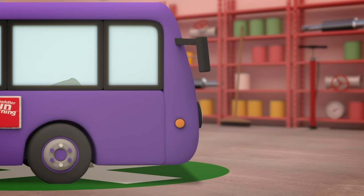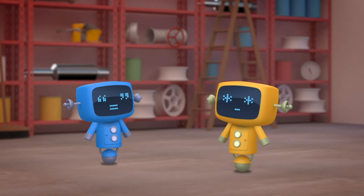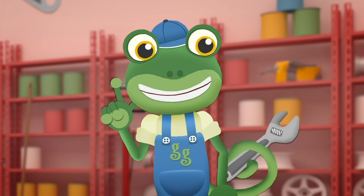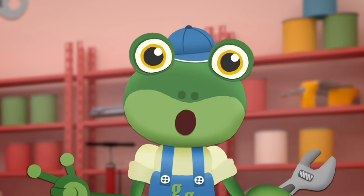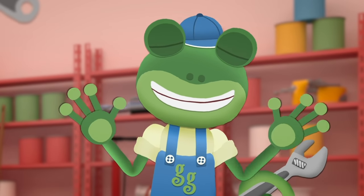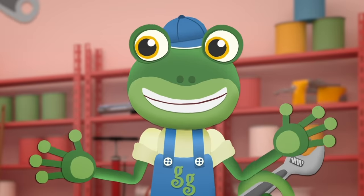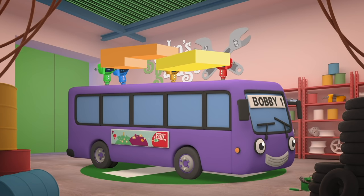Mechanicals. I know you needed to make space for the batteries, but I didn't mean take all the seats out. Where are the passengers going to sit now? On the roof? Hold on a minute. On the roof. Of course. Put those seats back in. I've had an idea. The best place for the batteries is up on the roof.